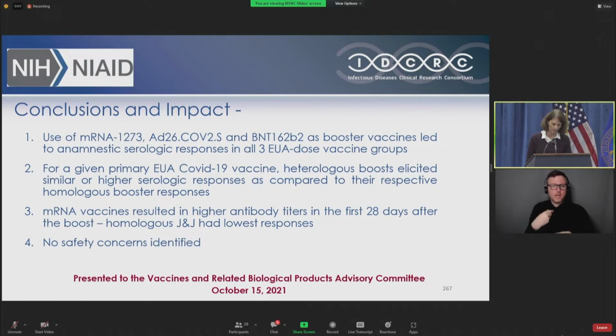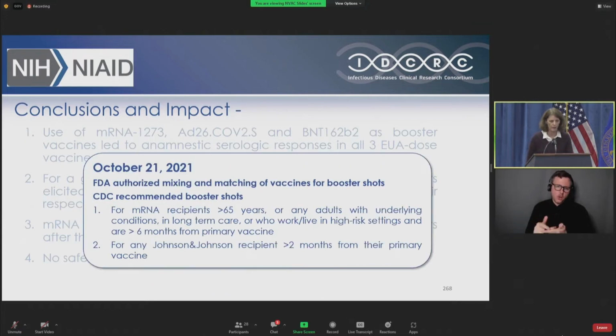They had already voted in the prior presentations. However, on October 21st, both the ACIP and the FDA agreed that mixing and matching of vaccines was safe and should be recommended. So we had direct public health input through the initial stages of this vaccine.